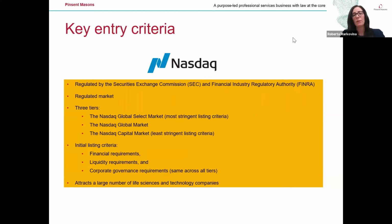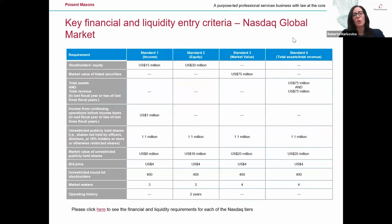So the NASDAQ is regulated by the SEC and the Financial Industry Regulatory Authority, also known as FINRA. To list on the NASDAQ, a company must be registered with the SEC and register the IPO shares with the SEC. The NASDAQ has 3 tiers: the NASDAQ Global Select Market, the NASDAQ Capital Market, and the NASDAQ Global Market. The initial listing criteria includes financial and liquidity requirements, as well as corporate governance requirements. The financial and liquidity requirements are more demanding as you move up the tiers, with those for the NASDAQ Global Select Market being the most stringent. The corporate governance requirements are the same across all of the tiers.